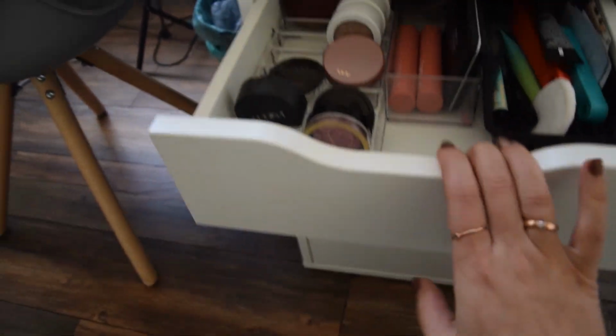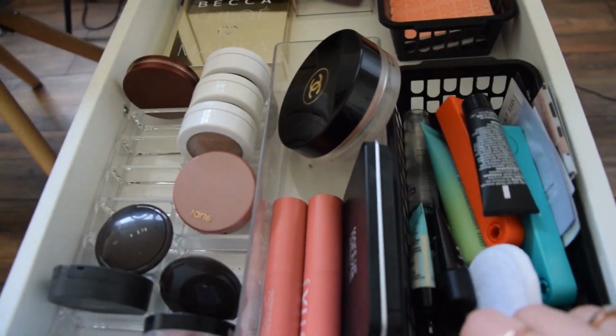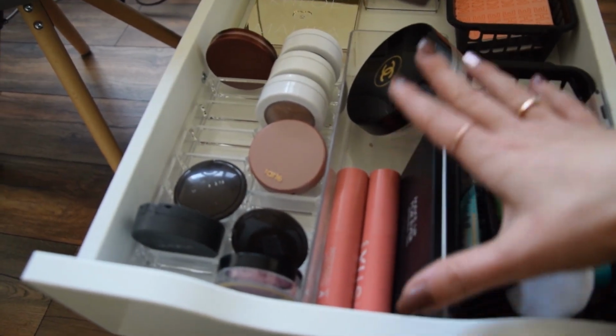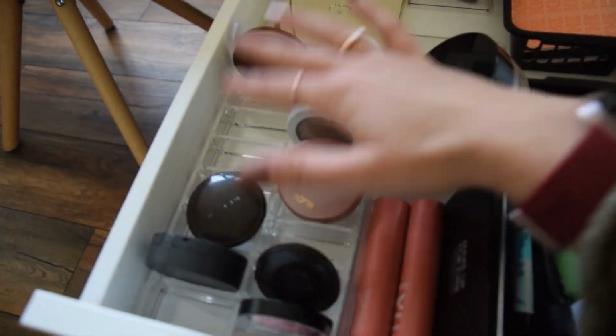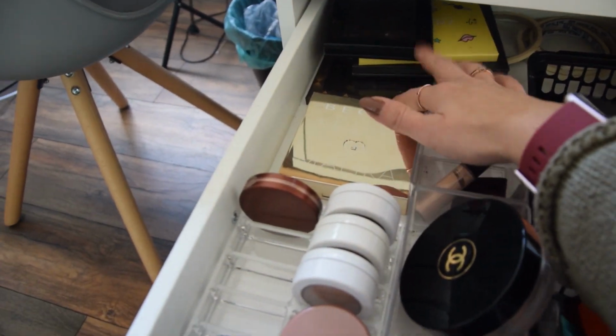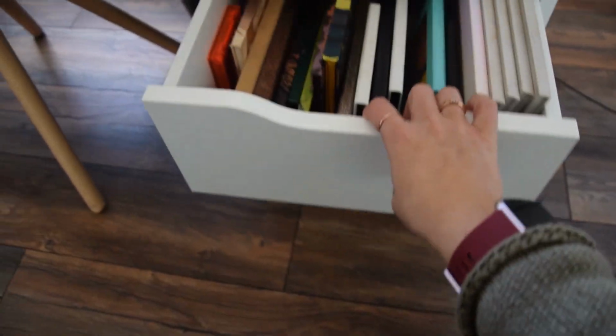And in the next one, this used to be my blush and bronzer storage, but it's quite empty now. So I put my primers here, some more blushes and bronzers, and this used to be full and now it's not. I'm very happy about that. And back here I have empty palettes, another face palette. Then this one is my favorite drawer.